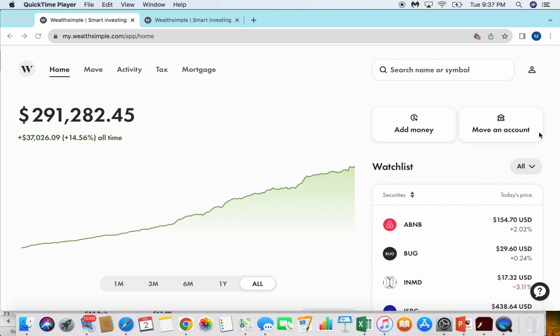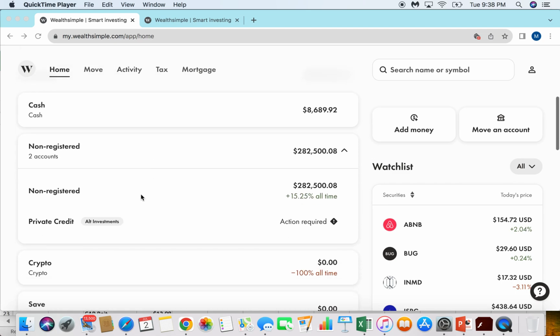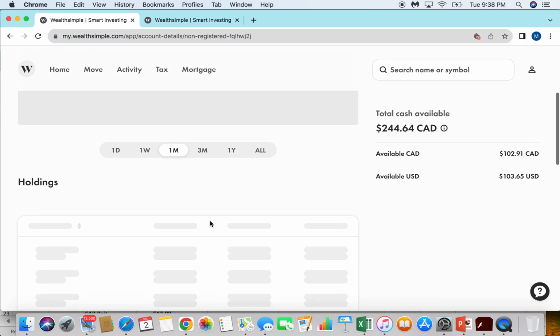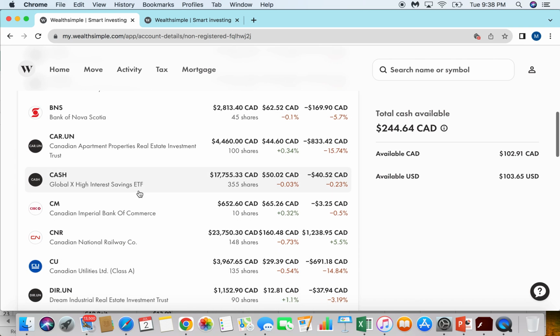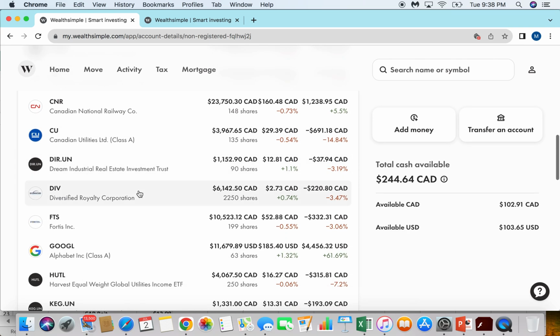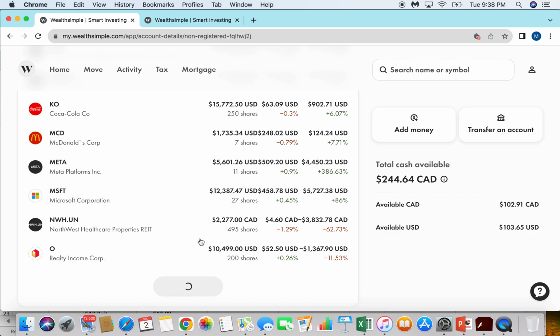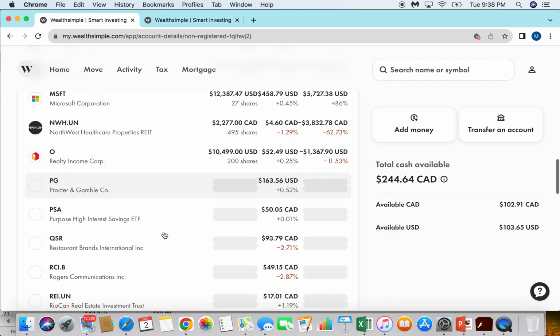In today's video, I'm going to be going through how much money I make in dividends in a single month in my $290,000 dividend stock portfolio. So I've done lots of stock overviews and portfolio overviews in this account, just showing the stocks that I do own, what stocks I'm accumulating. As I scroll through, you can see lots of REITs, lots of utility stocks, lots of consumer staples. Almost all of these stocks pay some kind of dividend, with the exception of just a couple of them.